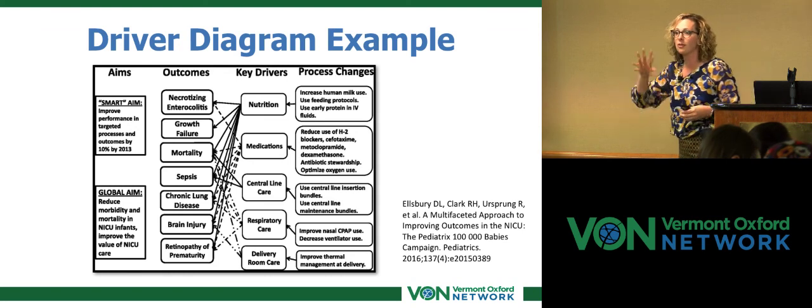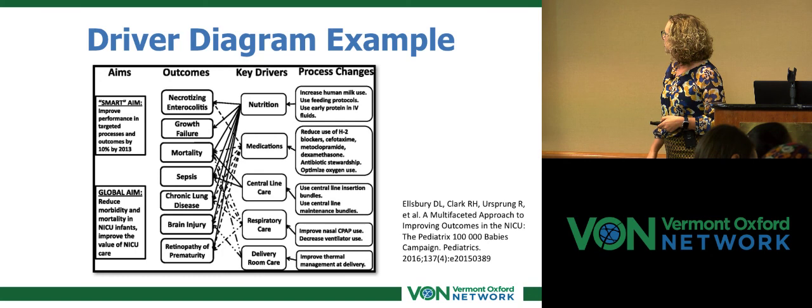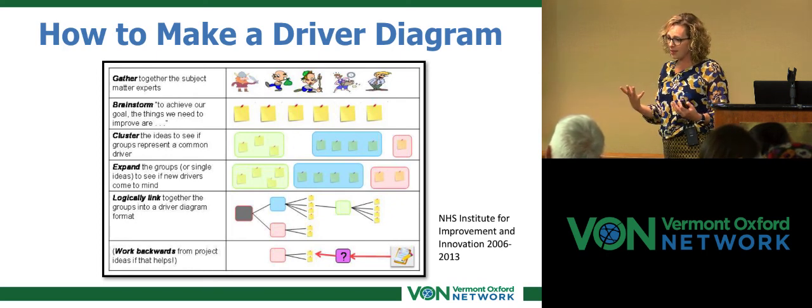You need more detail, you can find it, but it at least aligns it visually to what they're going to do and what their project was. And that was by Dan Ellsbury in 2016. So how do you get there? So there are different ways to do this. I find this to be the most helpful.